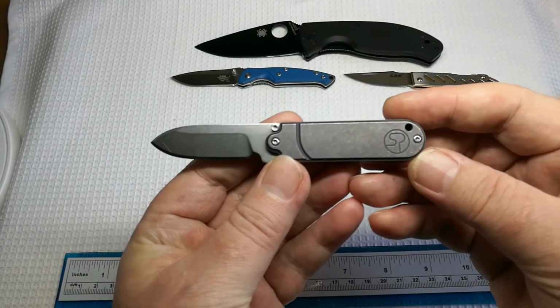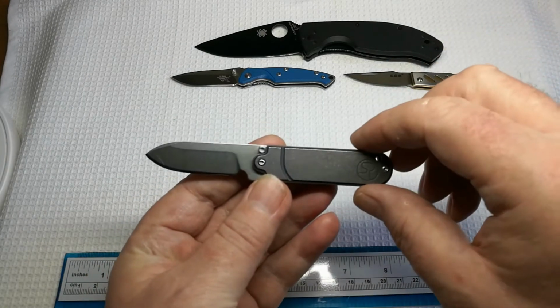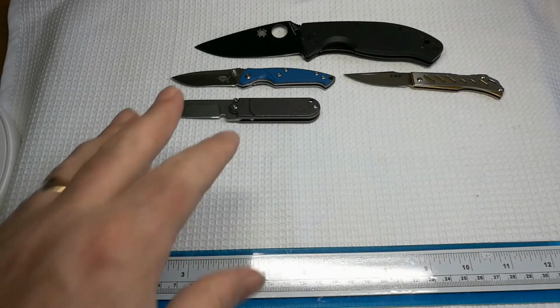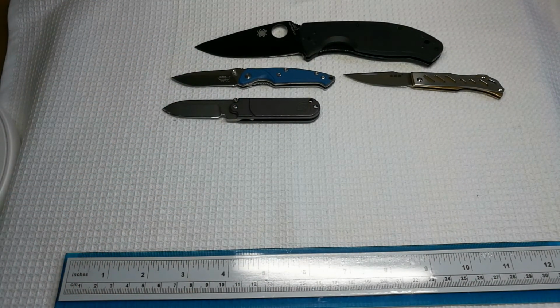It's hard enough and it holds a really good edge, let me tell you, and it's sharp, but again, I'm not going to swear by that. So there's another one that I like. That was my fidget knife before a fidget spinner came along.